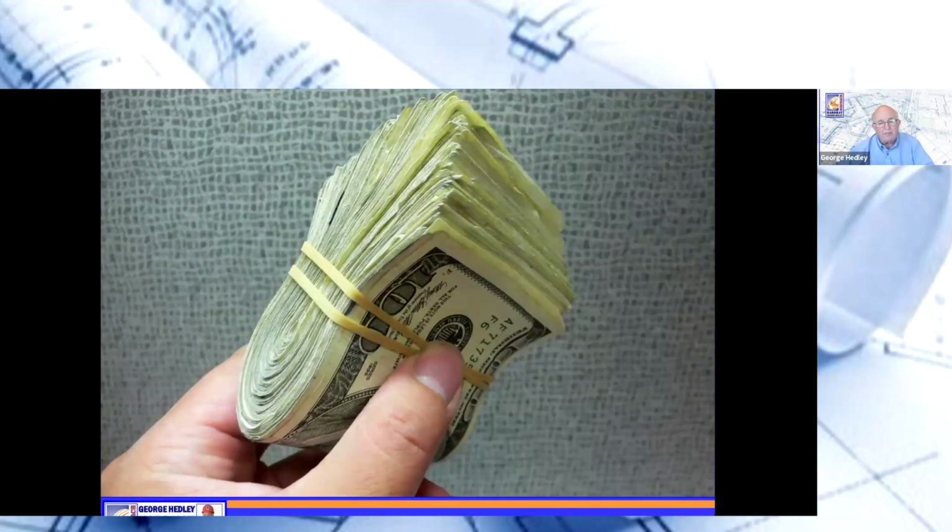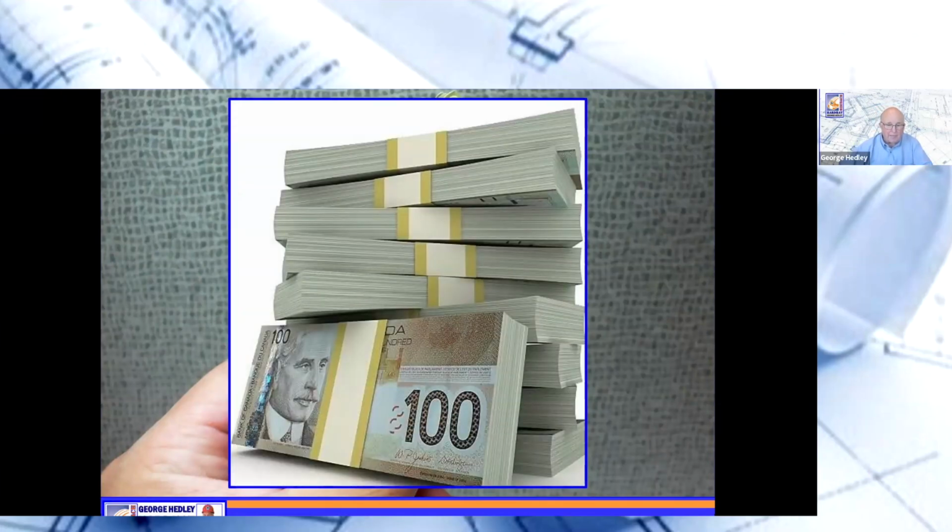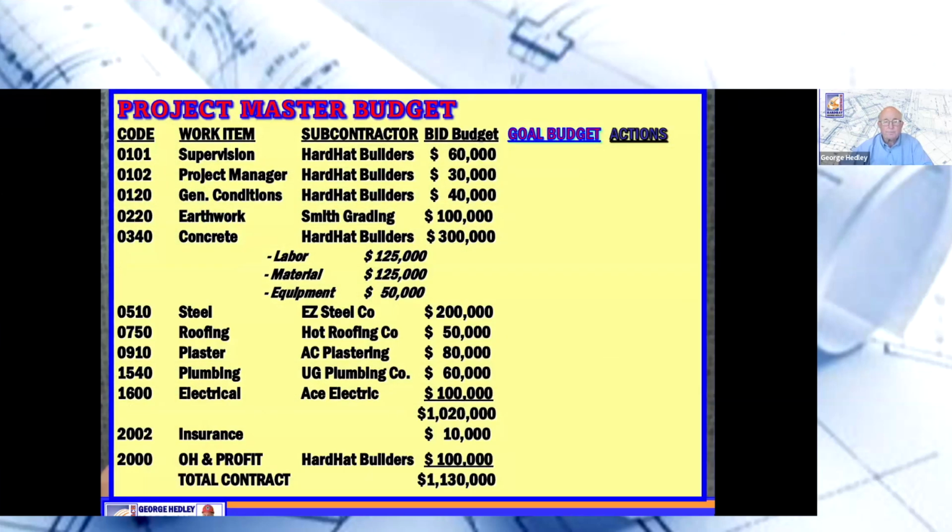We got to know how much money we have. You go to Vegas, you know how much money you have. You're not going to spend more than you got or else you're broke, right? They'll throw you in jail. So we got to keep track of our money. So we start with a budget. We set up a budget. So here's a typical budget for general and self-performed concrete.